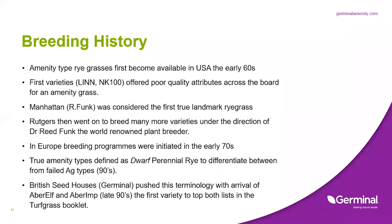Amenity type ryegrasses first became available back in the early 1960s in the USA. They would have come from failed agricultural types. The characteristics they were ideally trying to achieve at that stage were shorter, denser stands of turf. The first varieties, Lin and NK100, offered poor quality attributes across the board. They offered poor mow quality, needed a lot of nutrients and water, and were quite poor for heat and cold stress as well.